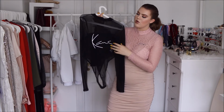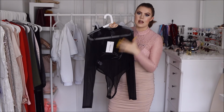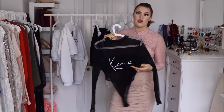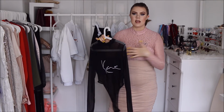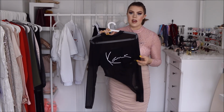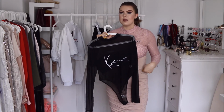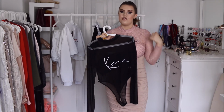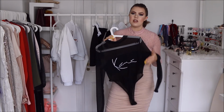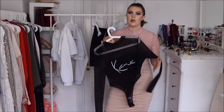So it has the logo in the front. It's only covered in the front. On the back it's completely see-through. So in the try-on section I'm wearing a stick-on bra underneath this. Also the leg is extremely high. It almost goes so high up that you can see it when I'm wearing the high-waisted shorts. So for me they are a little bit too high in the leg, but it's definitely workable for me.